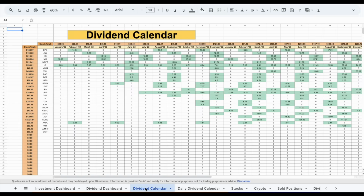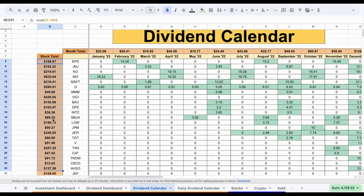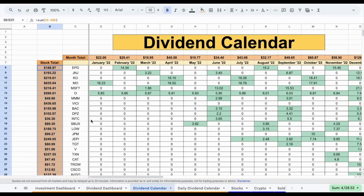Now, if we go ahead and jump over to my dividend calendar, what's going on here? Well, if we zoom in, you can see I'm tracking how much I'm making in dividends every single month, and how much each position has paid me in dividends over the lifespan of holding that position. But most importantly, it's very easy to see how dividend payments are growing over time because I buy stocks that increase dividends and because I reinvest dividends.